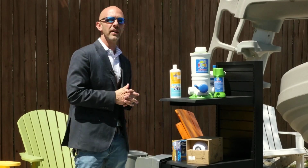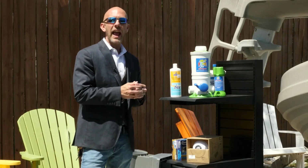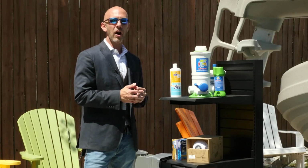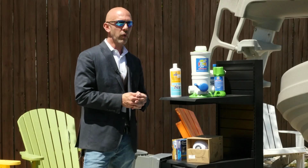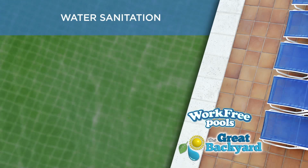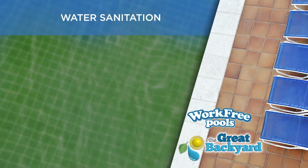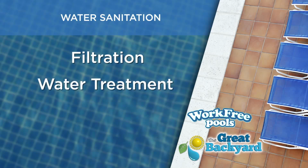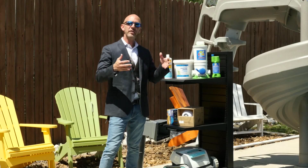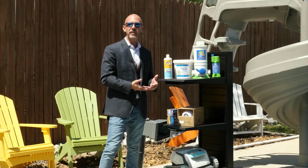So we're going to consider point by point the various elements that make up the WorkFree package and the attributes of each of these items that makes pool ownership easier and offers a level of assurance in good quality swimming water at all times. So first of all, let's start with water sanitation. Nobody wants to jump into a green pool, do they? So the first trick is to keep the water clean and clear. We do that through filtration and water treatment. Because after all, this big body of water is an ecosystem and it has to be maintained. And the water has to be circulated, filtered, and sanitized continuously.